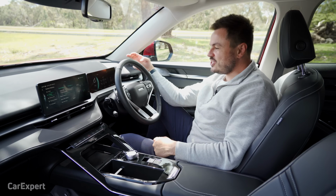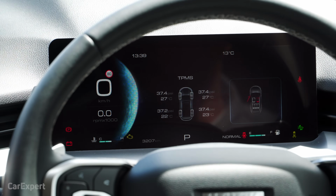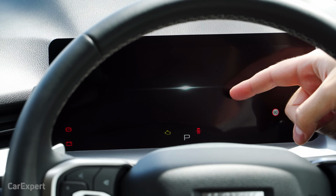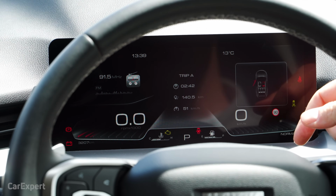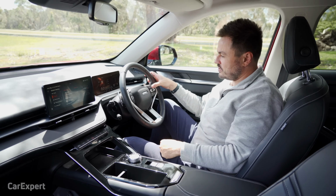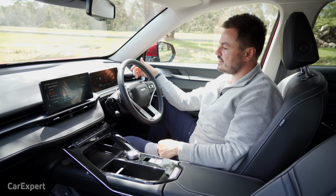Now, the interesting thing is you can change the theme here, and currently there's this space theme with the Earth revolving around there. You can pop it onto another one called the Space Fold. So it changes into that theme. You'll see it come up here. Look at that. So it is pretty cool that they've designed this to look so interesting. And I think they've put a lot of effort into that. And then you can flick between each of those different screens just by using the steering wheel controls here. So it's a pretty cool setup and nice to see in this sort of car.